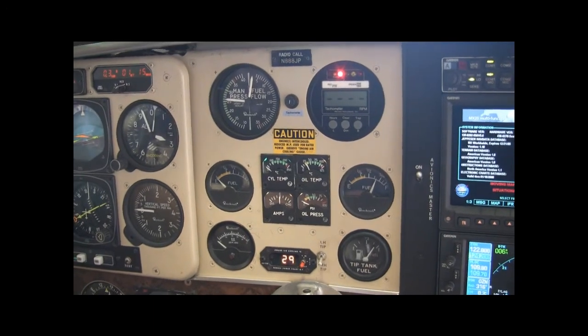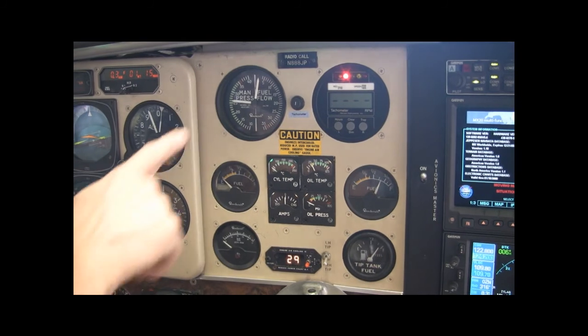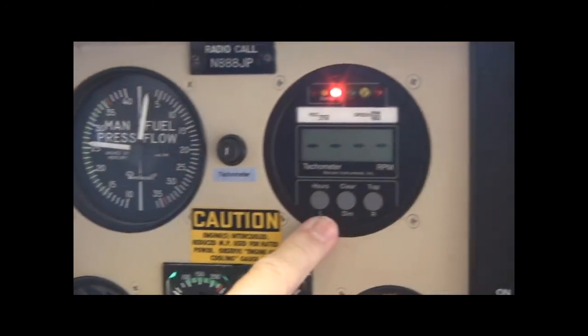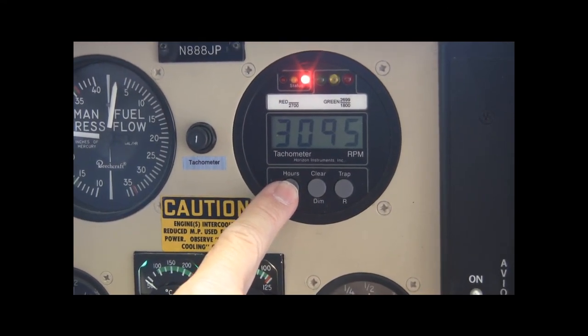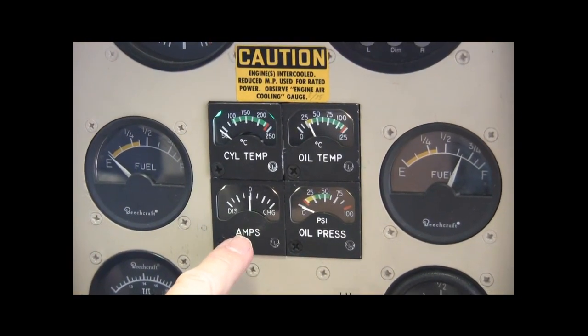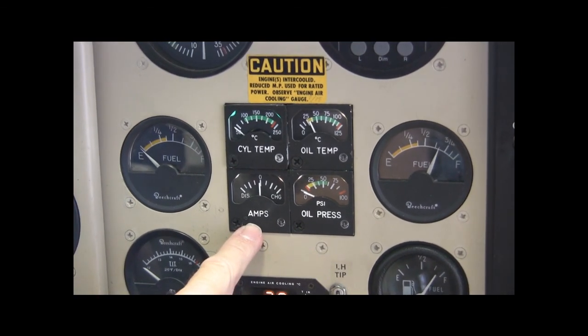In the center of the panel, all of your engine indications are located. You'll notice your manifold pressure and fuel flow gauge, and this airplane has a digital tachometer. If you push this, you'll notice the total time on the airplane since new is 3,095 hours. And then we have your standard engine instruments, cylinder head temperature, oil temperature, amps, and oil pressure. And then your fuel flow gauges.